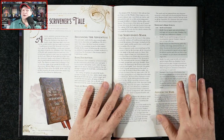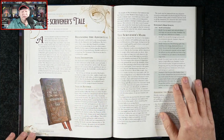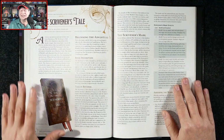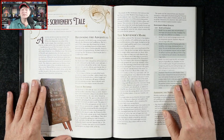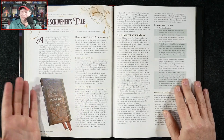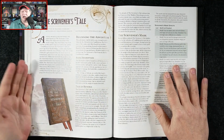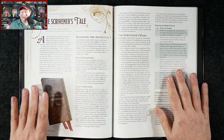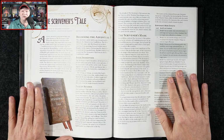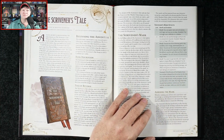Pretty interesting adventure as well. I like the fact that the player characters are running out of time. I know sometimes that can be a little difficult for dungeon masters to run. But then again, this is for 14th level characters. So if you're running this adventure and you're a dungeon master, you've probably got a few solid campaigns under your belt. So it shouldn't really be too much of a problem.